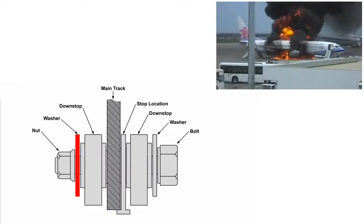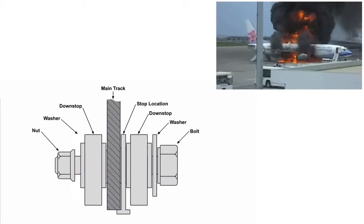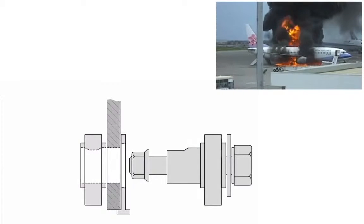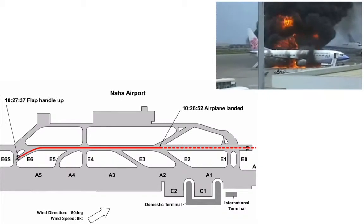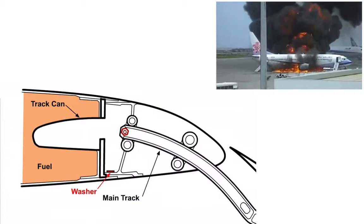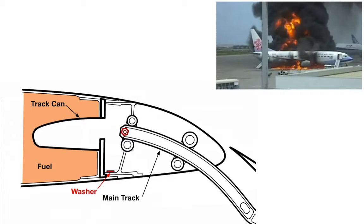The bolt assembly can be seen here as part of the downstop. The washer was intended to prevent the bolt assembly from passing through the downstop, since the nut is smaller than the hole in the downstop assembly. Investigators believe that at some time between the earlier maintenance action and this flight, the bolt assembly migrated out of the downstop assembly and fell into the slat track housing.